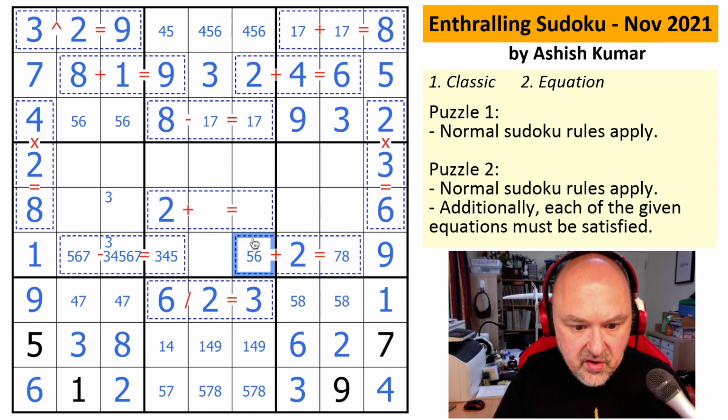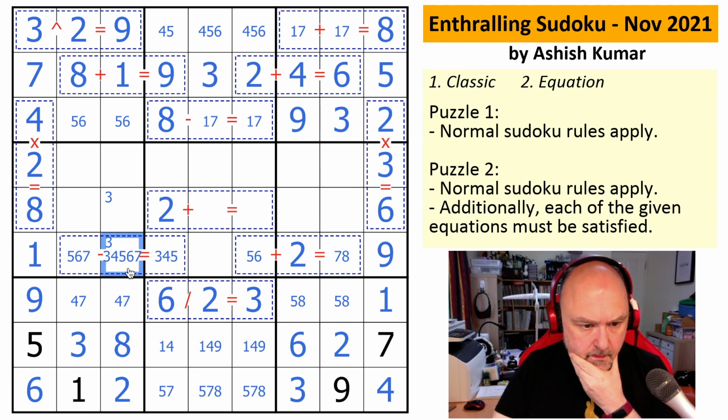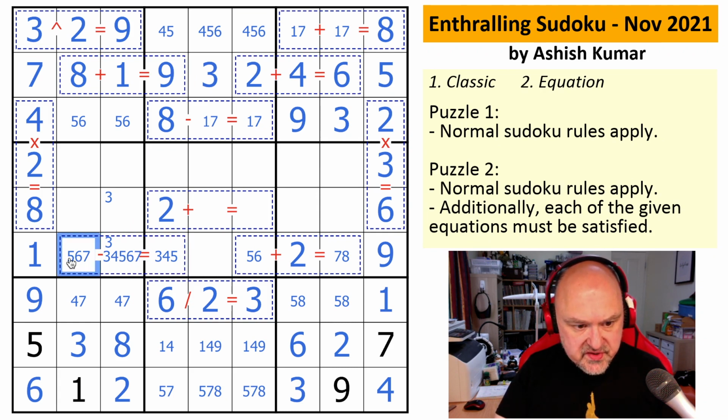So that kind of helped. So 2 plus something equals something. So it'd be something minus something equals 3, 4, or 5. 7, there's no 2 left anymore. So this can never be 5 because 7 minus 3 is 4. So I've got to get to 3 or 4.